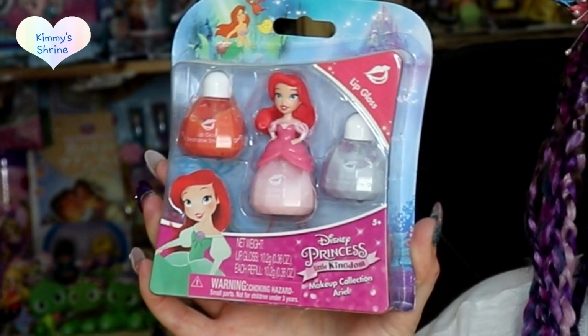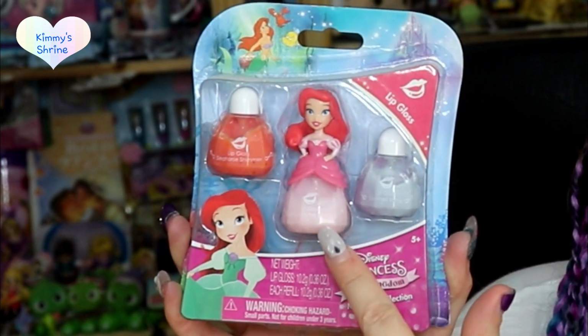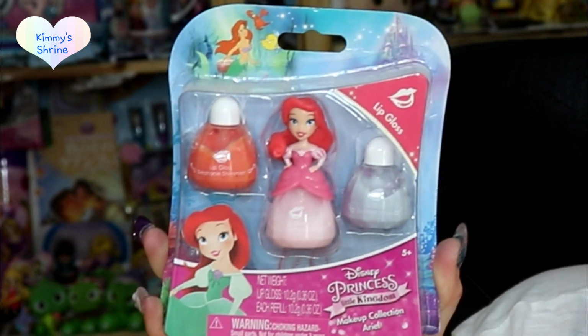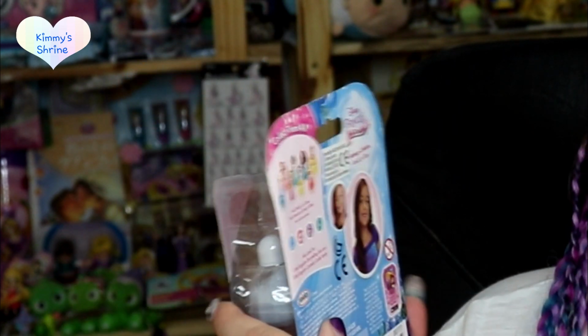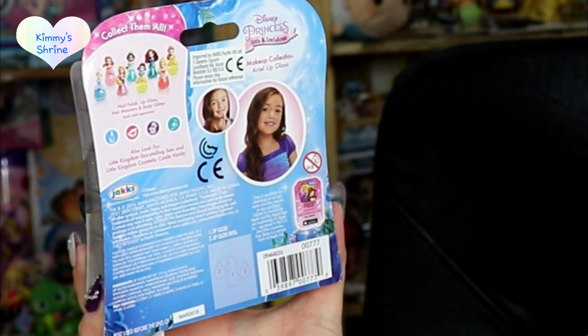So if you don't know, the Little Kingdom, they have so many different ranges. They've got makeup ones, they've got jewelry ones, and you basically have a little character on top. The bottle acts like a dress, like a skirt, so you can obviously put her on different ones. And I just think they're super cute. Like I said, I really like the packaging of these. On the back it does show other ones that you can get, and it said they do nail varnishes, lip gloss, hair mascara, hair glitter.